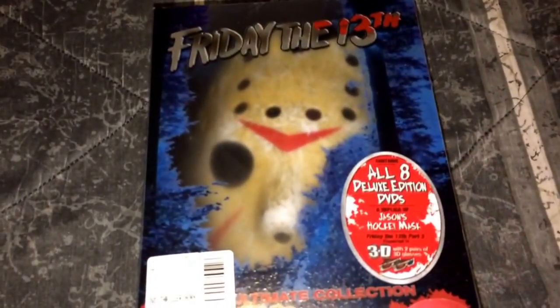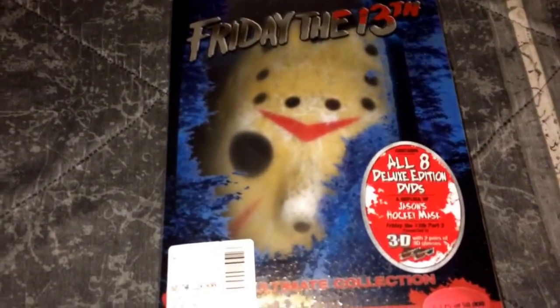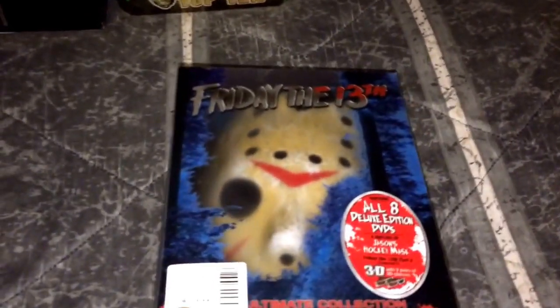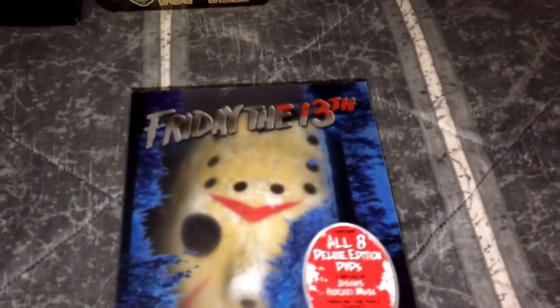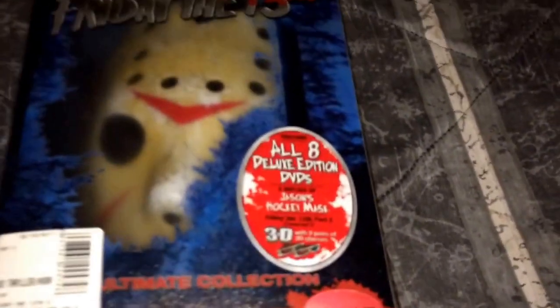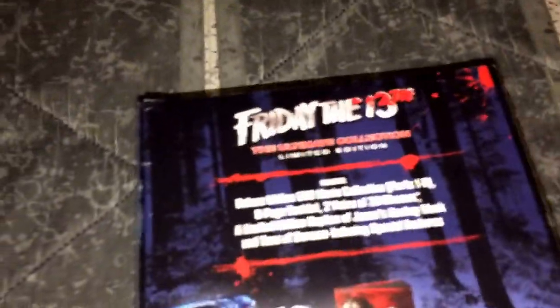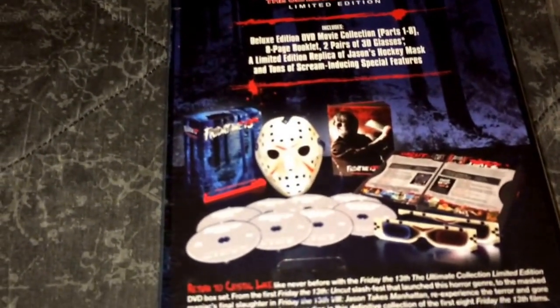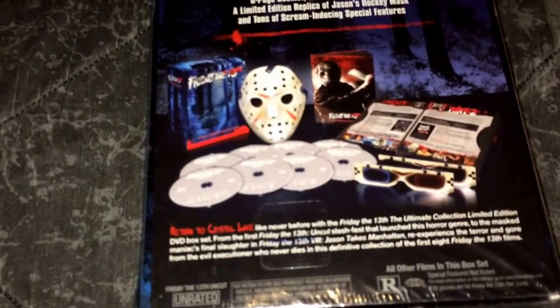And this is the 8-film deluxe edition DVD set, and it comes with some 3D glasses, and it comes with the plastic hockey mask of Jason Voorhees. And this was limited to 50,000 pieces. I don't know if you can see that little sticker down there, but I have number 5,125 out of 50,000. And let's see here. Yeah, these are all uncut too. These are all the unrated versions. And you can see on the back everything that you get, and this one is still sealed.